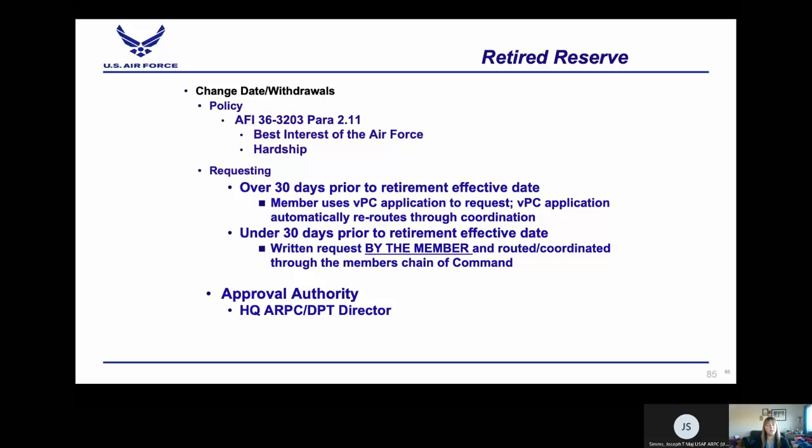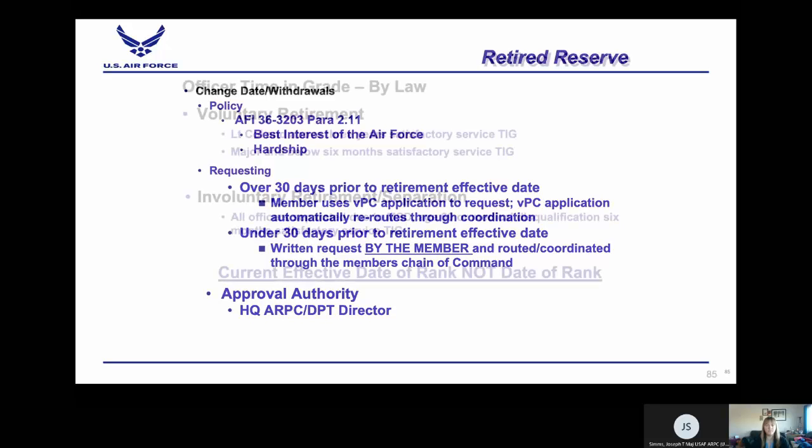If you're outside the 30 days of your retirement date, we ask that you go back through your application on your work list and initiate your change date or withdrawal request there, putting your justification in your application. It will then automatically route back through your chain of command for approval or disapproval. That will then come to us and go to our DPT director for final approval, and then we will make those changes as necessary.